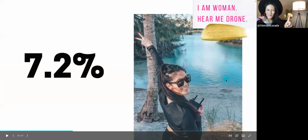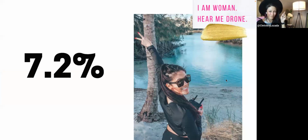And there's one last thing, especially if you're a woman, 7.2% of women are drone pilots. Sorry, I said that the wrong way. 7.2% of drone pilots are women. We need more women flying drones.